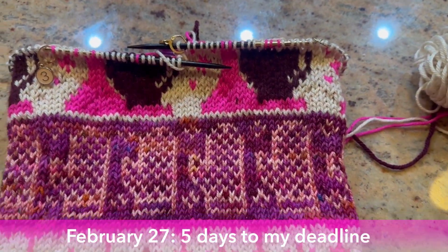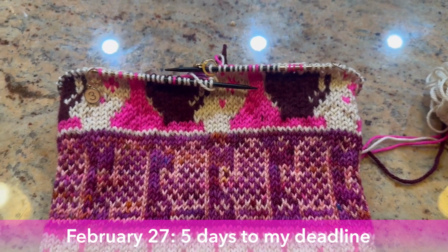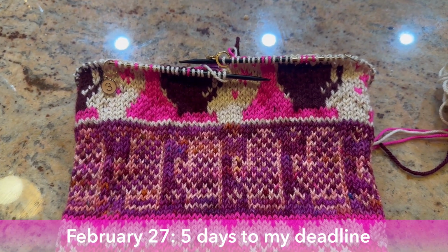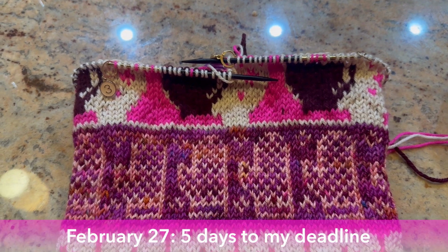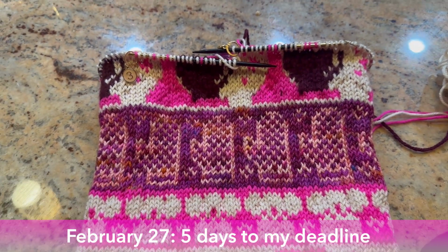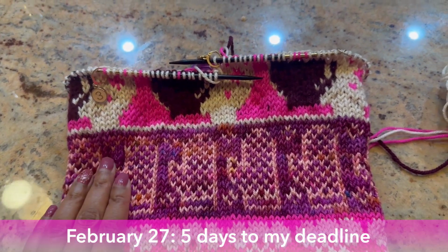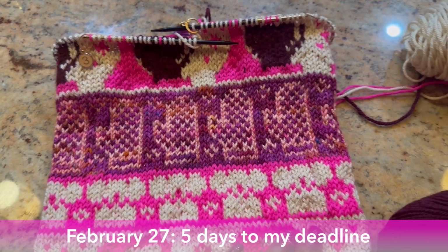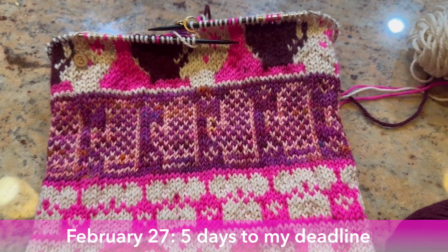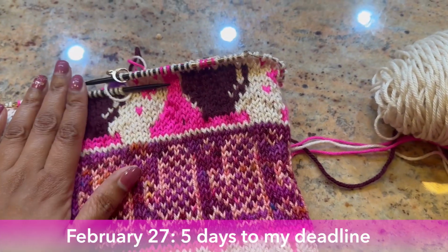We have an update on my Baking Doodle Cowl. Today is the 27th. I gave myself a self-proposed deadline that is in 6 days and 14 hours. Honestly, I want to get this done by the end of the weekend, because it's going to involve kitcheneering, and then I'll have to do the blocking and all of that, and I want to give it some time. But I feel like I'm doing very well.